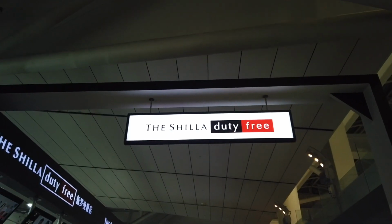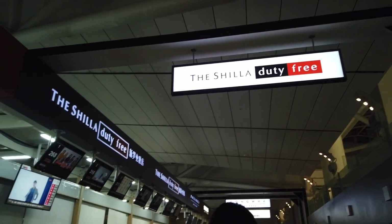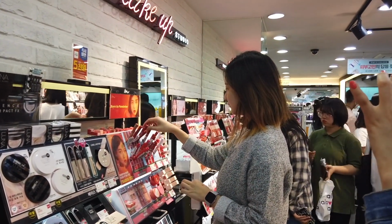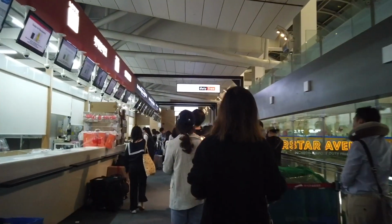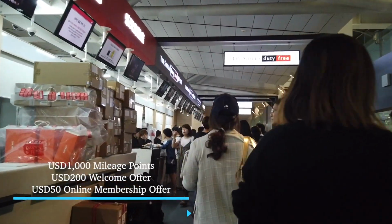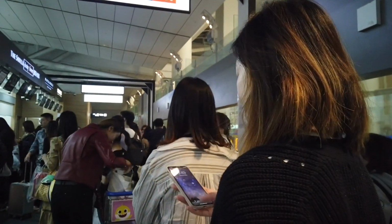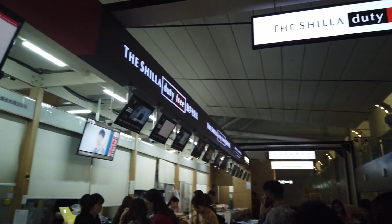I also wanted to mention real quick this collaboration that DocFinder Korea and Shilla Duty Free have. So I went completely crazy, of course. I got a little bit excited and went on a little shopping spree right before I left. So basically this collaboration is, as a DocFinder Korea client, you get $1,000 in mileage points deposited into your Shilla Duty Free account. Right before you leave, you can go online, shop for all those products, and then you can pick it up at the airport right before you leave. I thought that was really convenient. Plus, at the duty-free shops, you get them for slightly cheaper than you do in Korea itself, so that's a win-win.